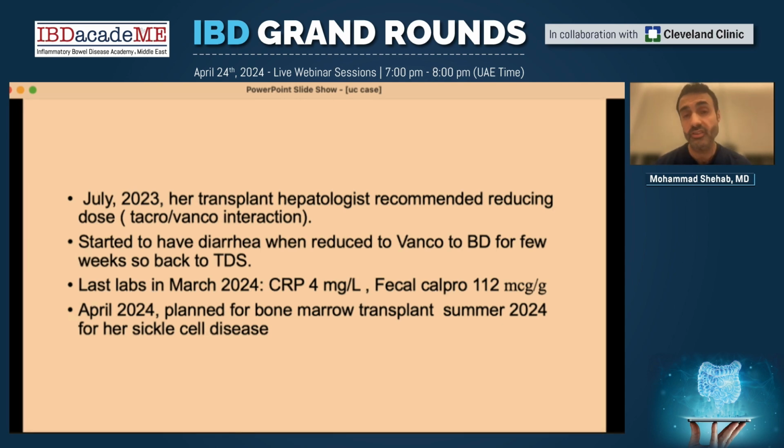And currently it's difficult to convince her to stop the vancomycin or to give her any other medication, because all other previous medication did not work. Anyway, now because of her recurrent sickle crisis, her hematologist is deciding to do a bone marrow transplant. And she is going to Riyadh in Saudi Arabia to do a bone marrow transplant this summer.